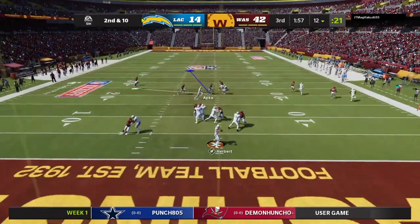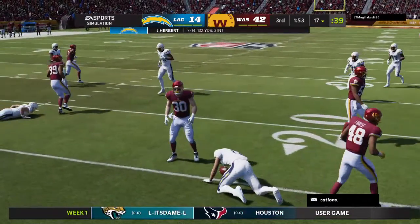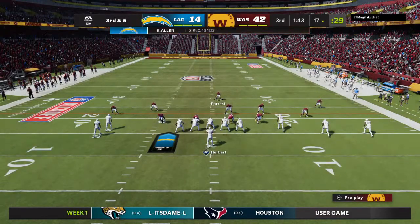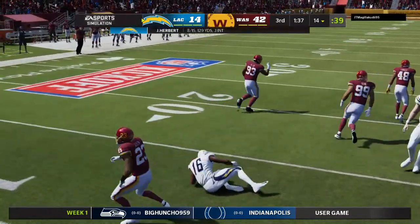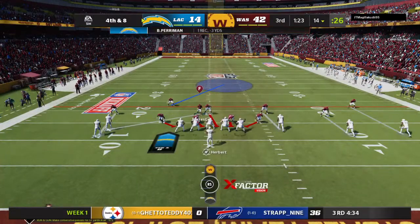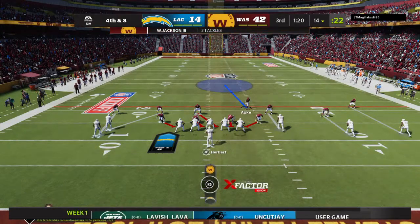Now it's Herbert. He's got Allen. 5 yards. Now it's 3rd and 5. Herbert now. He's got this one complete to Perriman. And he's going to lose yardage here back to the 14-yard line. And a loss of 3 to bring up 4th.